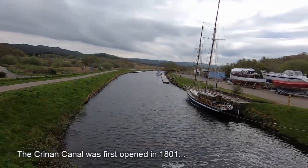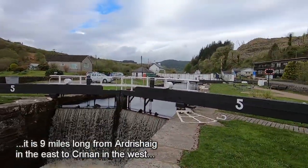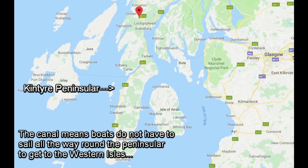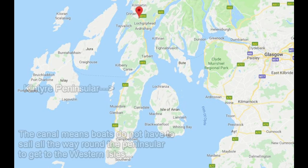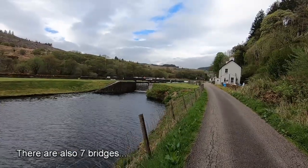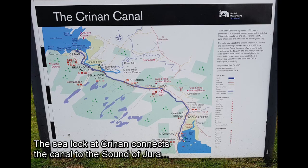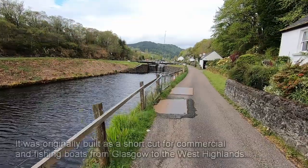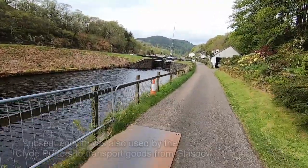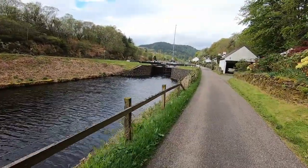This is the Cairnbaan end of the Crinan Canal, which is a shortcut to the Atlantic. There are 15 locks altogether along the length of the canal, including the sea lock at the end. So 3,000 boats, mainly pleasure boats, come through the locks every year, and we're just about to see a boat go through. It's pretty cool.